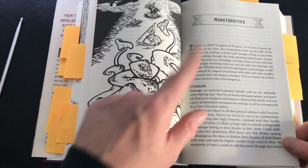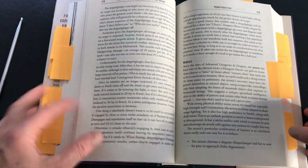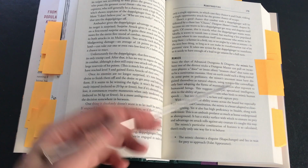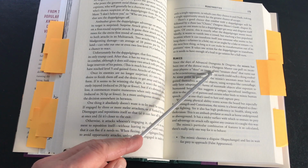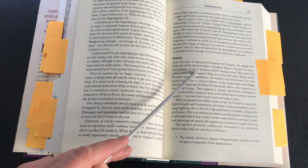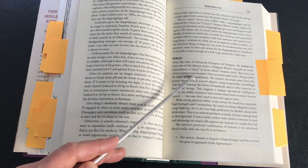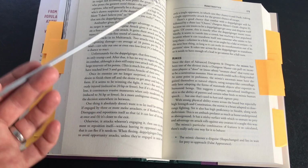Let's take a look now at something that is categorized as a monstrosity, which are the mimics. Mimics are really cool, somewhat intimidating, I would say. They have been around a long time, and he refers to them as one of the dirtiest tricks a dungeon master can pull on incautious players. This is something where, say, a quote-unquote door, or more often a quote-unquote treasure chest, turns out to be a carnivorous monster. It evolves into this other thing.